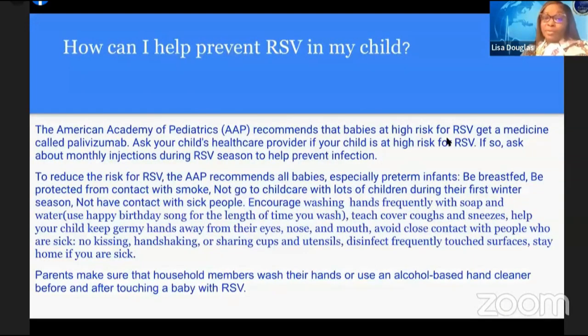How can I help prevent RSV in my child? The American Academy of Pediatrics recommends that babies at high risk for RSV get medicine called palivizumab. Ask your child's healthcare provider if your child is at high risk for RSV. If so, ask about monthly injections during RSV season to help prevent the infection. To reduce the risk of RSV, the American Academy of Pediatrics recommends all babies, especially preterm infants, be breastfed, be protected from contact with smoke, not go to childcare with lots of children during their first winter season, and not have contact with sick people. Encourage washing hands frequently with soap and water.